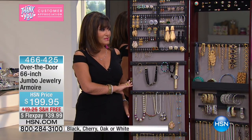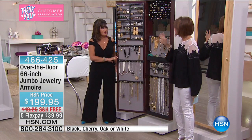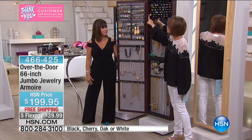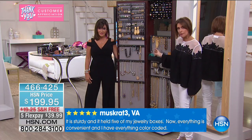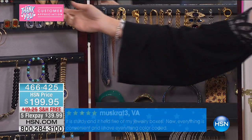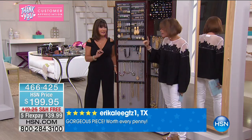And here's the beauty of it, okay? It's not just that it fits more. It's that it fits more of the pieces that we wear. Because now we're wearing these big hoops, these great big rings, these big chunky bracelets. And a lot of those other little tiny armoires, or the things with the little drawers, or the little bands, or the little boxes, try putting a pair of these in there. Exactly. Not gonna happen, right?